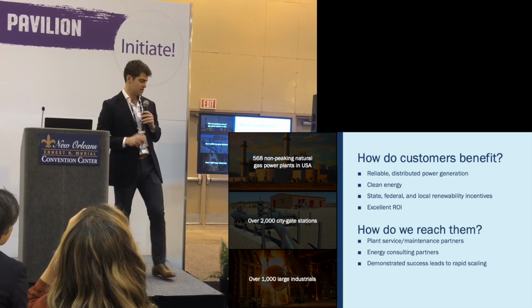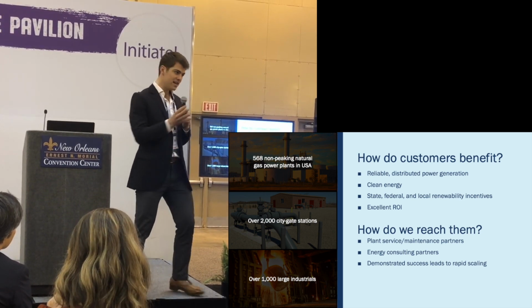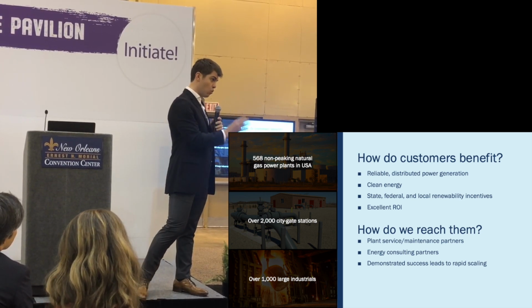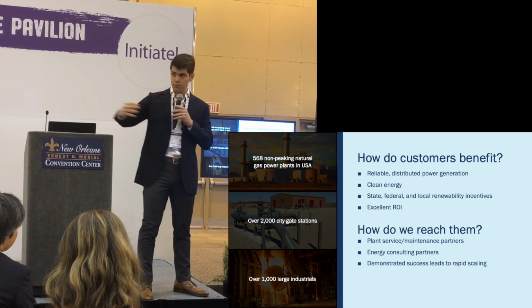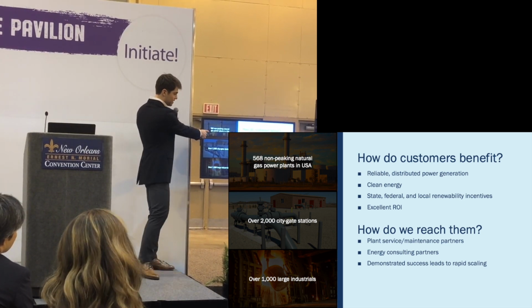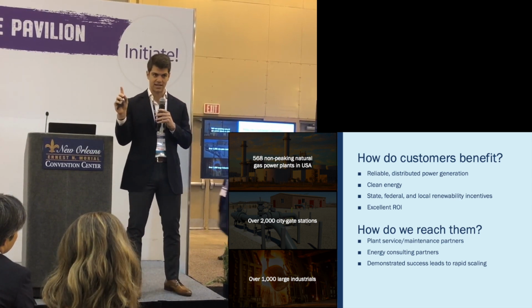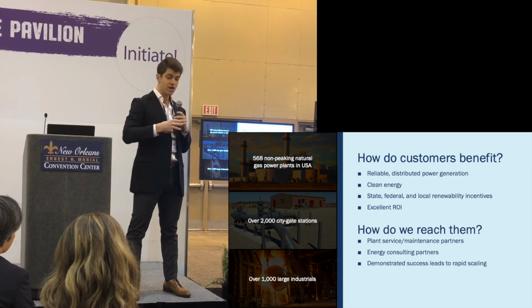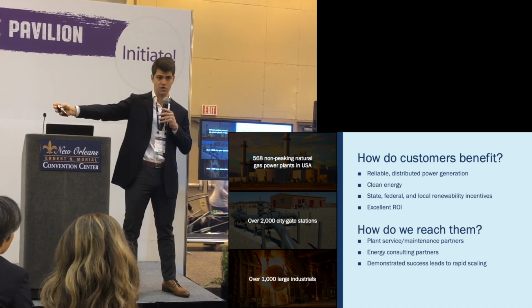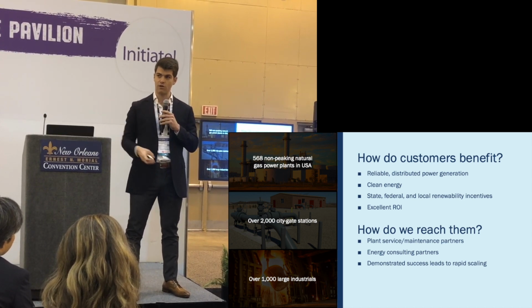And finally, the most exciting thing to me about this market is that if we get in and demonstrate success in one site, we have the opportunity to scale very quickly. So take your non-peaking natural gas power plants. Very few entities only have one of these sites where this technology is feasible. They generally own a portfolio across the country or across the world, and if we demonstrate success in one site, we can scale very quickly.